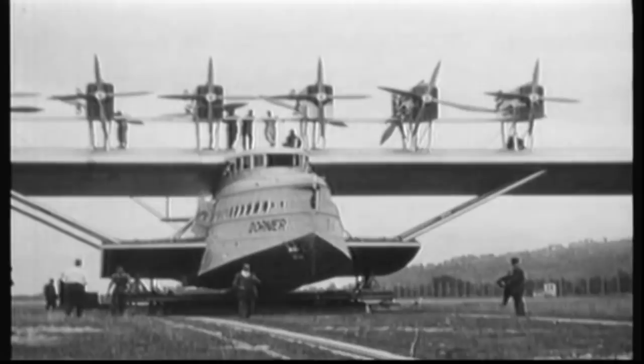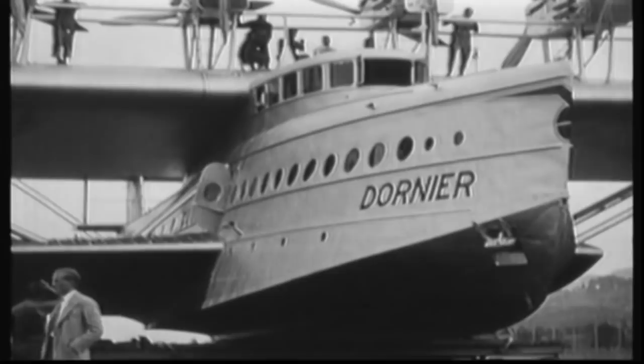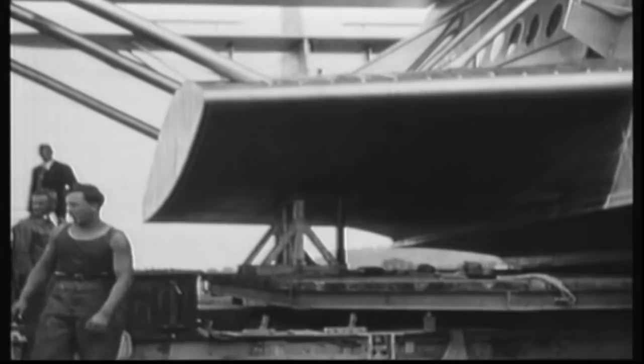Above them were 12 Siemens Jupiter engines, controlled by an engineer whose control room was set behind the enclosed flight deck. Instead of throttles, the pilot told the engineer how much power he needed, and the engineer and his assistant pulled the levers. The DOX was the biggest flying boat of its age and became the pride of Germany's air fleet.